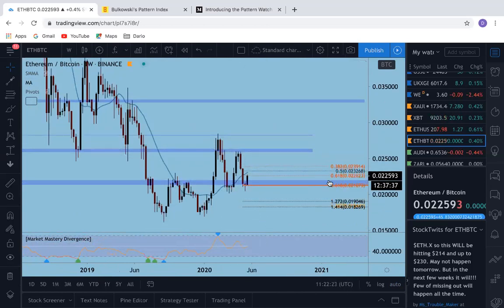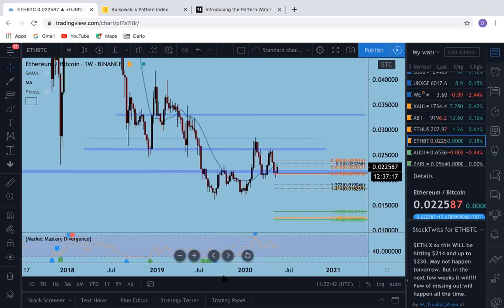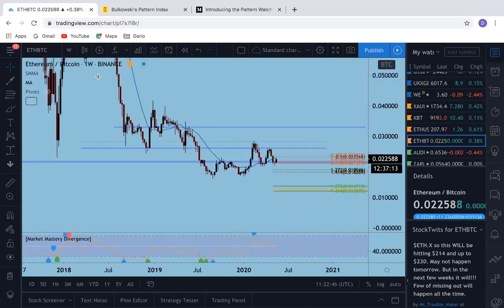We've hit a 0.618 golden fib. We've hit the order block and the RSI is possibly about to tick over. If it ticks over 50 here and we break above this 0.618 and the MA, we can definitely see some upside here because the alt market has been popping off lately. So yeah, ETH BTC, definitely one to keep an eye out on as well.